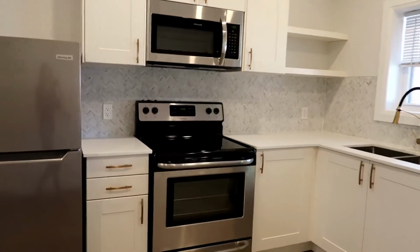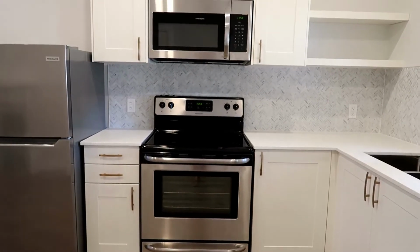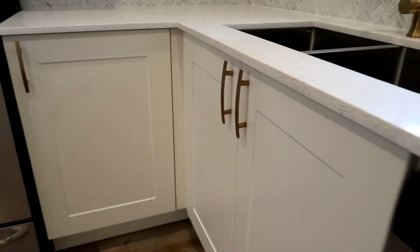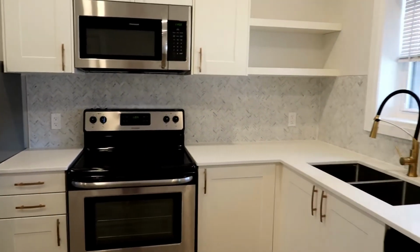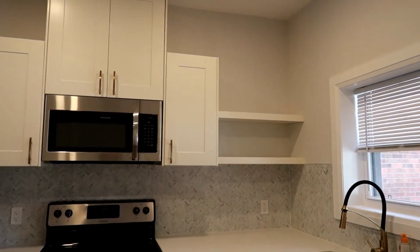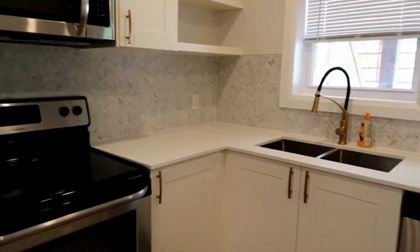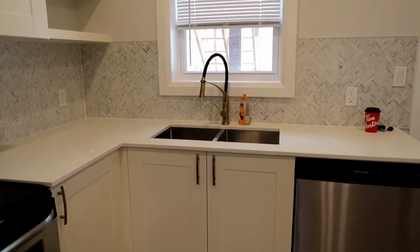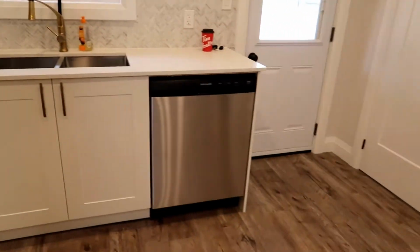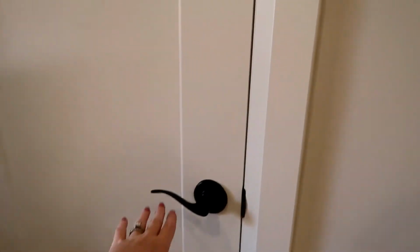So all new appliances. Same kitchen cabinets that we did in the upstairs unit from IKEA. And then again, the same gold hardware that we got from Lowe's. Nice marble herringbone backsplash. Then we did 2 open shelves here. That seems to be pretty trendy these days. And then the nice golden black faucet, big double sink, which tenants will love. And then I'll show you the bathroom.